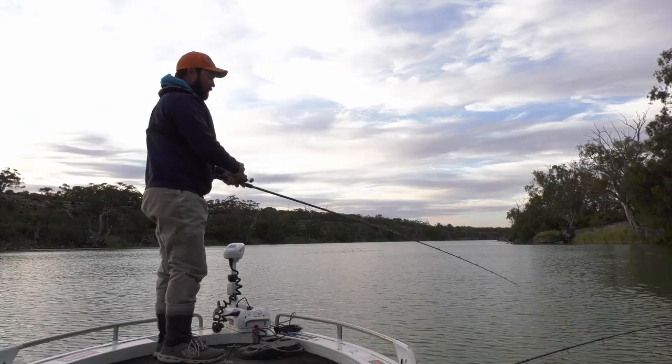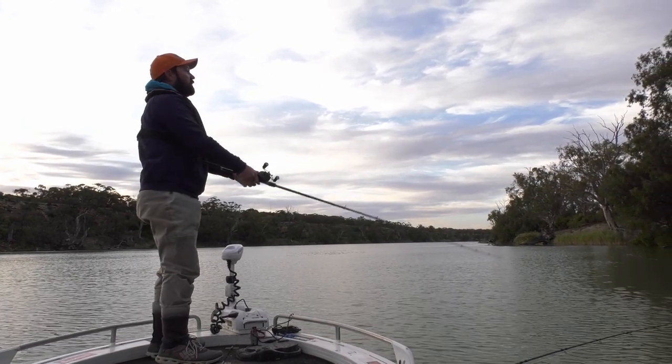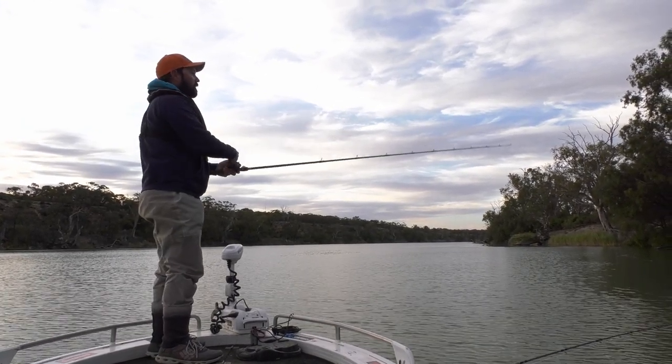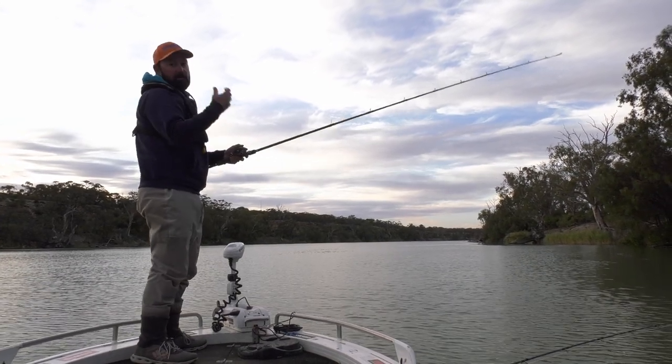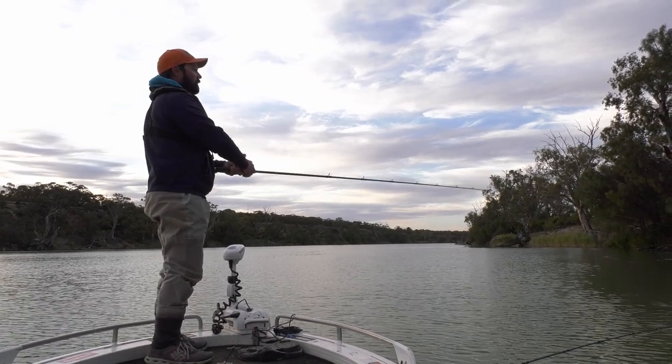So I really like a crankbait in the morning. I think there's every chance the fish are sitting up higher, and sometimes with a spinnerbait it actually sinks below the fish. So early morning, a crankbait's a really good option.